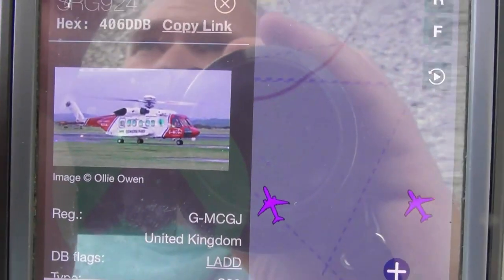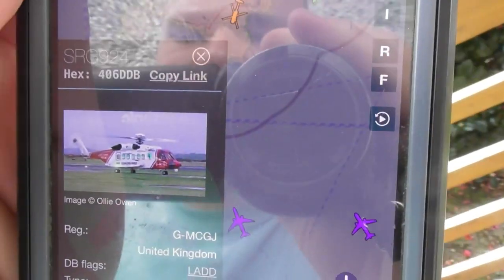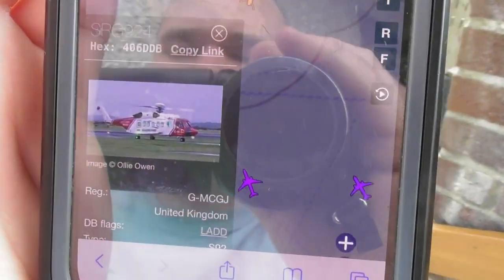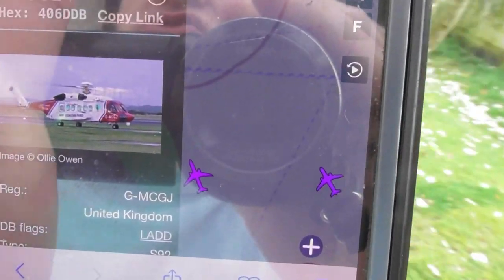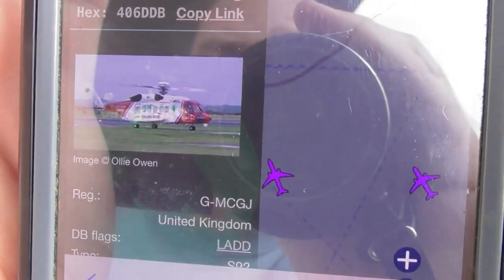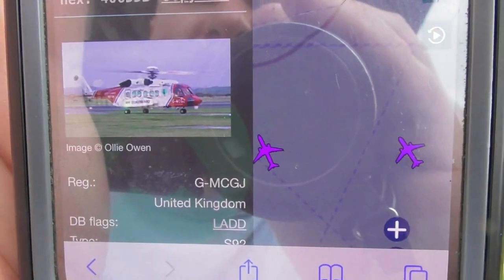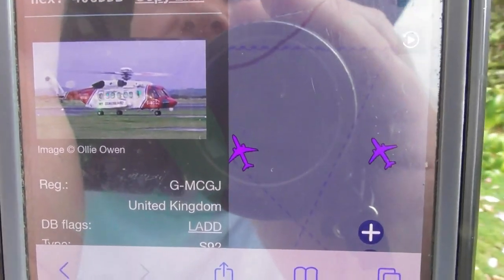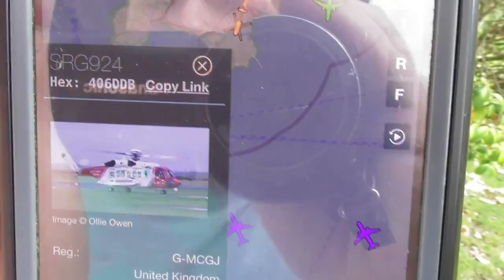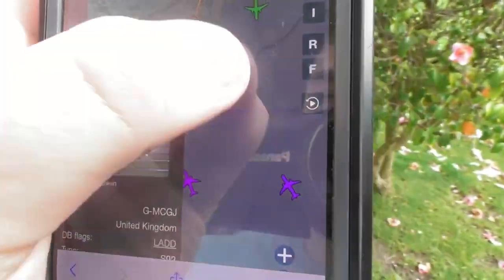Well, as you can see, that's one of the Sikorsky S-92A Coast Guard helicopters that just came over this afternoon. This is the Coast Guard search and rescue helicopter, and I've not seen this registration on the Coast Guard before. This is the first time we've ever called this registration, which is G-MCGJ. It's got the call sign SRG924.